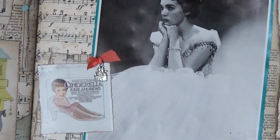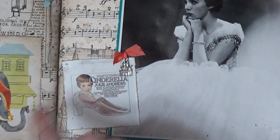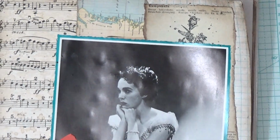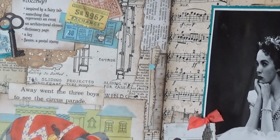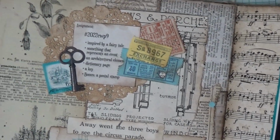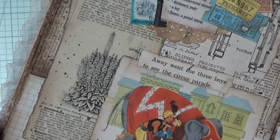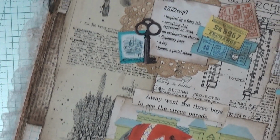Julie Andrews as Cinderella, and then there's that strange little movie poster and the charm of this castle. And then here's more of the dictionary page. And then I pretty much covered up the architectural. I didn't show you on this side. Here's the architectural paper here. I'm afraid to touch anything now. I'll smear it. So anyway, and there's the dictionary paper. There's more of the dictionary paper there. It's beautiful paper. That is beautiful digital print. I'm going to print that out so I have it on hand to use.